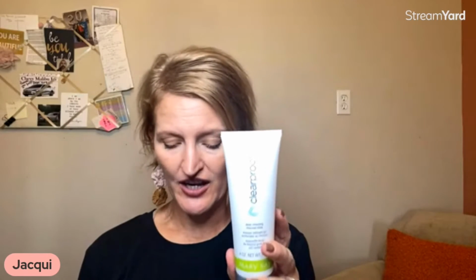The next cleanser is our Clear Proof Cleansing Gel. And this cleanser just does a better job of getting your pores free of dirt and oil. If you are oily, you will love the cleansing gel from Clear Proof. It has 2% salicylic acid in it. Most of my clients that have oily acne prone skin love this face wash.